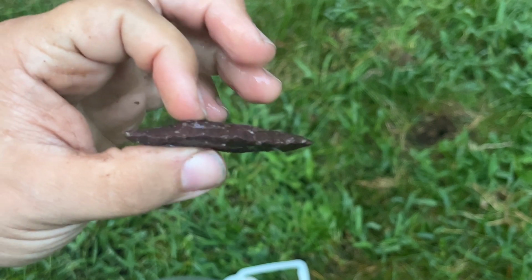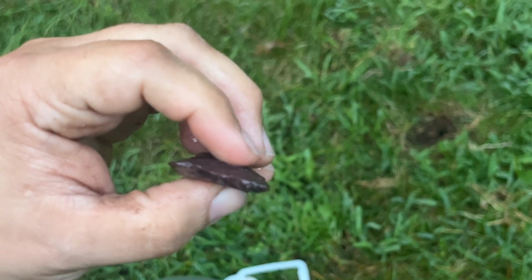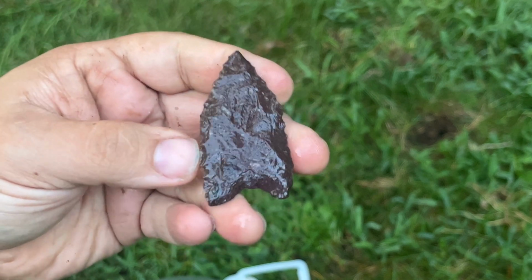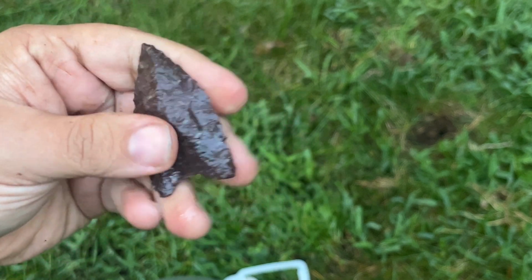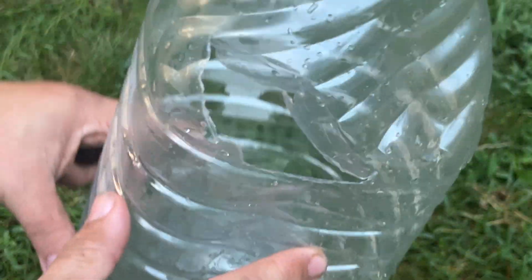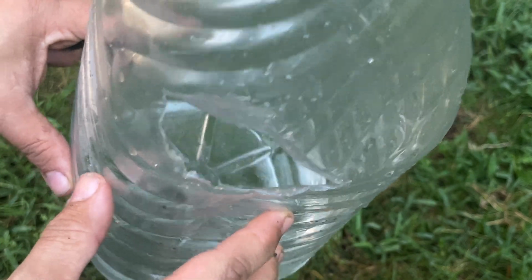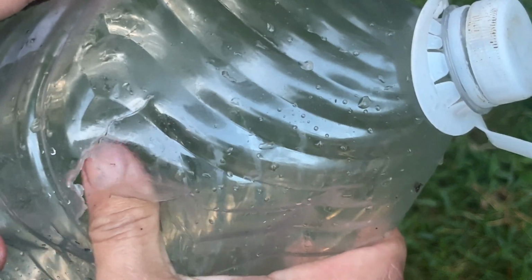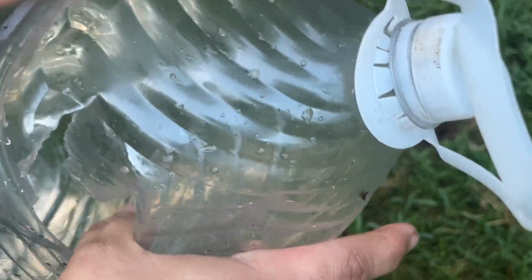Now, I'll just have to glue it better. Glue it better and wrap it better. Future tests, but this worked. This worked great. All I did was hold that in a little bit. I ripped upwards a little bit, but it's right here. See that?